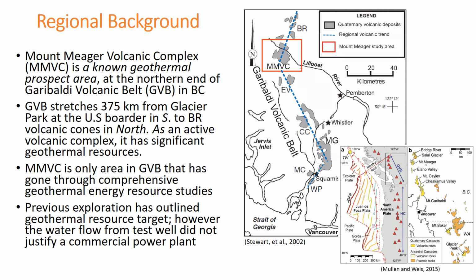Mount Meager volcanic complex is a known geothermal prospective area. From the regional map on the right, we can see that MMVC is located at the northern end of the Garibaldi volcanic belt in BC that stretches about 400 kilometers from the US border in the south to the Bridge River in the north. As an active volcanic complex, Garibaldi volcanic belt has a significant amount of geothermal energy resources. However, Mount Meager complex is the only area in the belt that has gone through comprehensive geothermal resource studies.